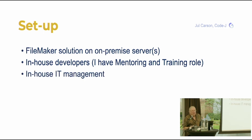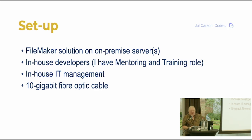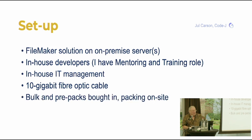There's an in-house IT management team run by a guy I've known for many years. In fact, he and his partner sold me my first Mac, which is a 2CX. That gives you an idea how long ago that was. They've got a 10 gigabit fiber optic cable in the premises so that there's no problem with data transfer.